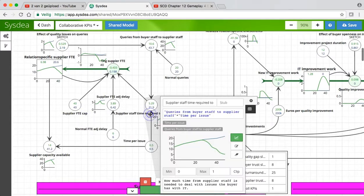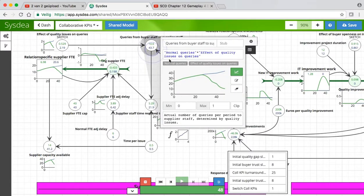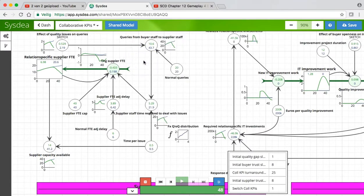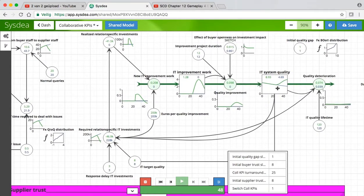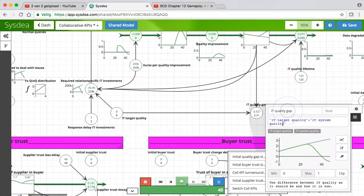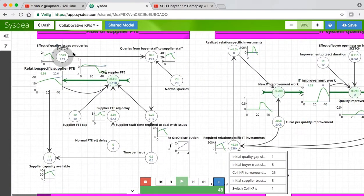But anyway, what you most importantly see is a dramatic decline in the amount of staff time that is needed to address issues, which is not because of the time per issue, but really because there are far fewer queries. And why are there far fewer queries? Because there are far fewer quality issues. And why are there fewer quality issues? Because the IT quality gap, as you can see around here, has become really, really small. Indeed, it has become negative, which is marvelous. And that's the logic behind this.